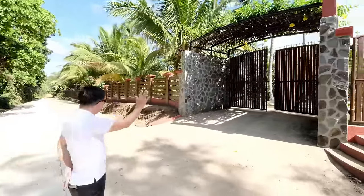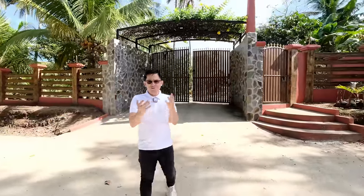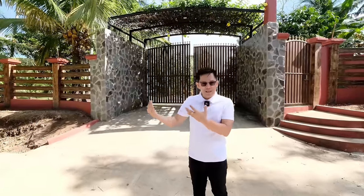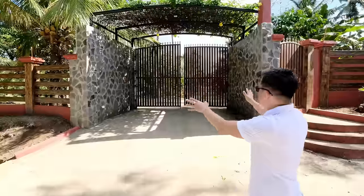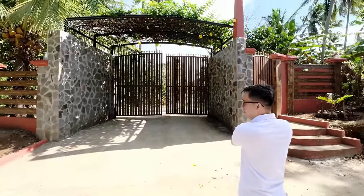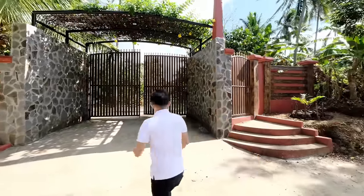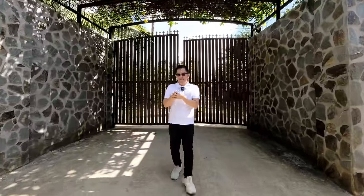All right, so right here, you have a nice gate. Agree, Benji? Yes. The first thing is the appearance outside of the property, the gate. You have a nice service gate over here and then the pedestrian gate right there. All right, so which way first? Here or behind me? You walk.